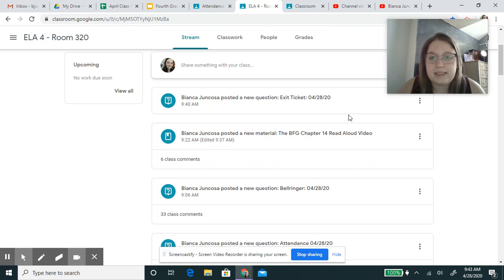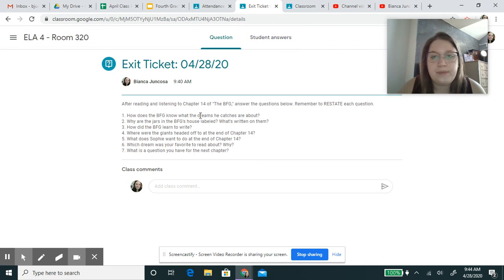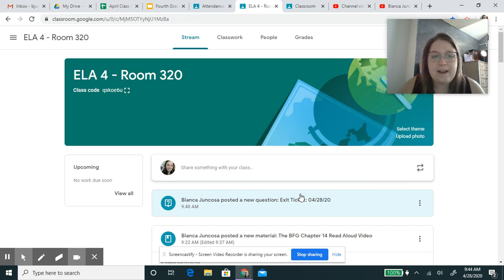And then, of course, the exit ticket, which is kind of like a response to the reading that they just heard. So it all depends on what the activity is and what the assignment is, but this is pretty much it. Now, let's say your child was absent during class time, which, things happen, I understand, but they have to go back and make up the work.